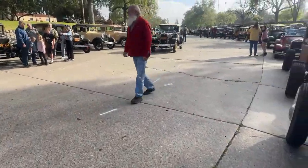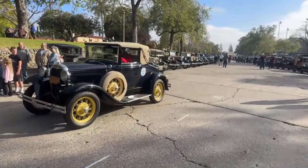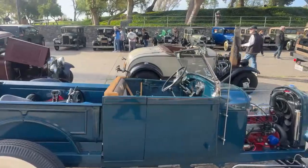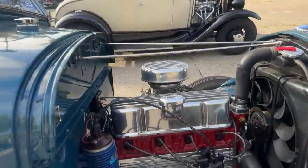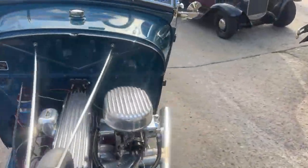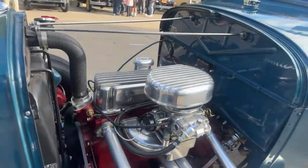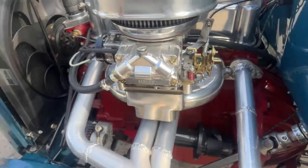Okay, we're gonna get this guy right here. All right, so this is a Roadster pickup. It's a 28, 29 Model A. So this has a Mare Cruiser 4-cylinder. It's a boat motor. This has got a modern carburetor on it. Some custom exhaust. Got nice intake.